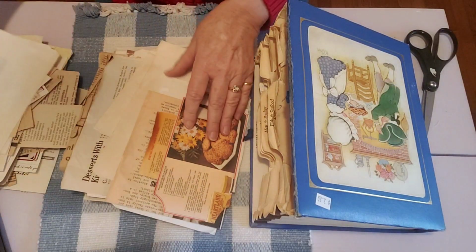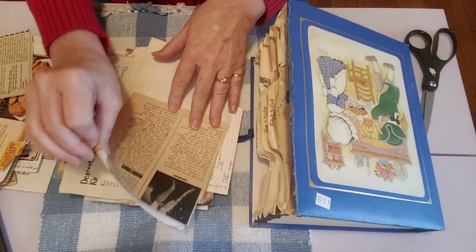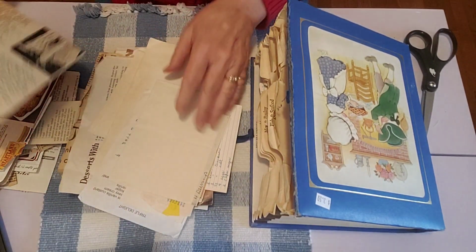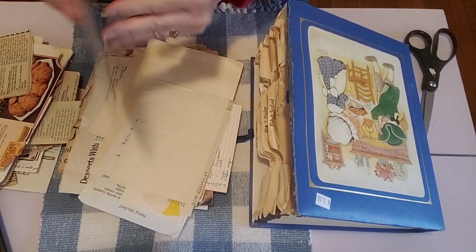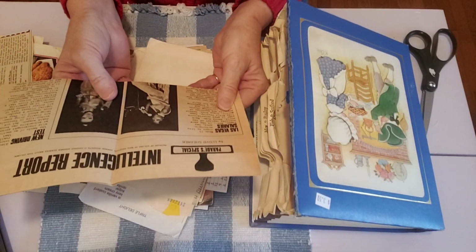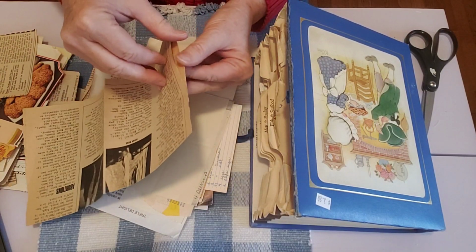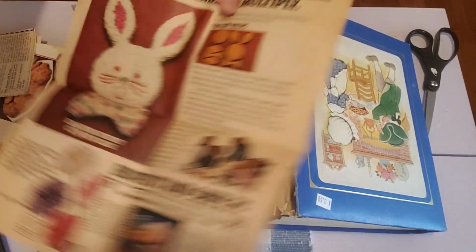This is a copy. This is from a newspaper. What is that? It doesn't look like a recipe. Intelligence report. Just want to see if there's a recipe on here. This is very brown. Oh my goodness.